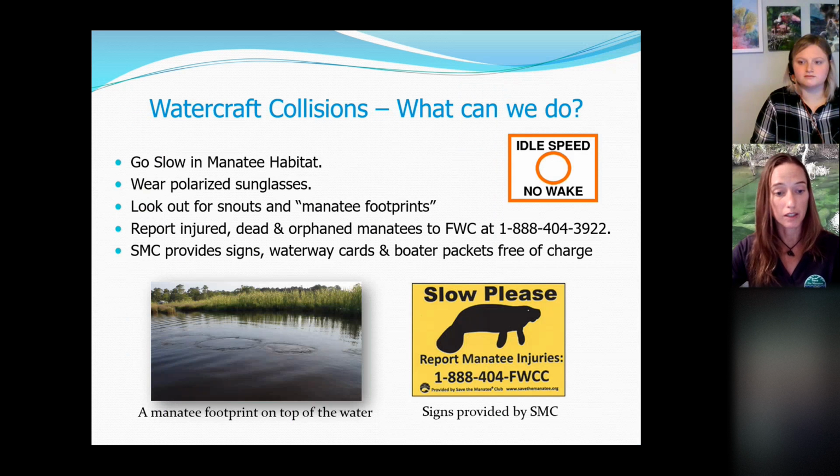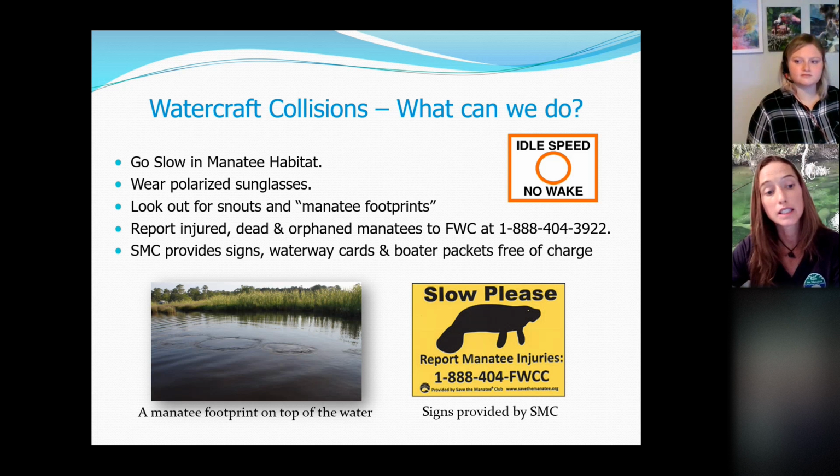All right, so what can we do about this? First, like I already said, going slow in manatee habitat is really the number 1 thing we can do. Obeying posted speed zones, going slow if you're boating anywhere where manatees could be found.